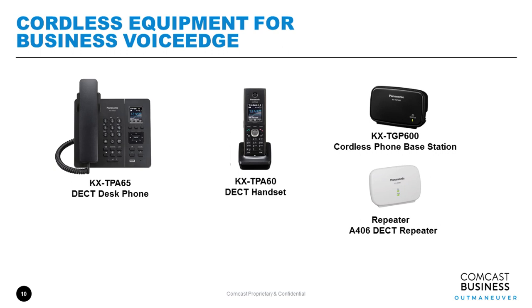We also offer a cordless option for those folks that want to integrate a few cordless phones into their solution for areas where it makes sense to not have a cord on a particular handset. So we offer Panasonic desk phone or Panasonic wireless handset, which would be the PPA60. We also have the base unit, which is required for either handset, and we do have an optional repeater for those instances where you need to extend the signal just a little bit further than the base unit would allow.